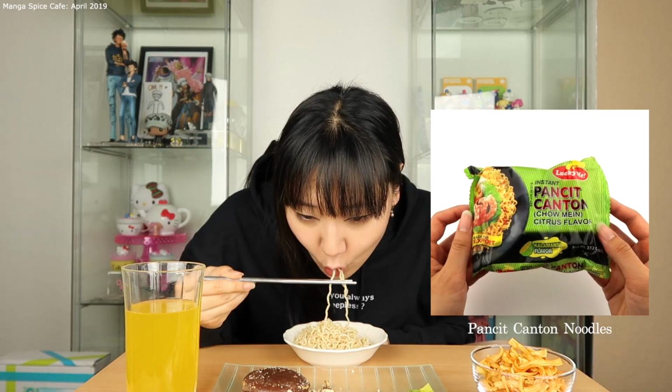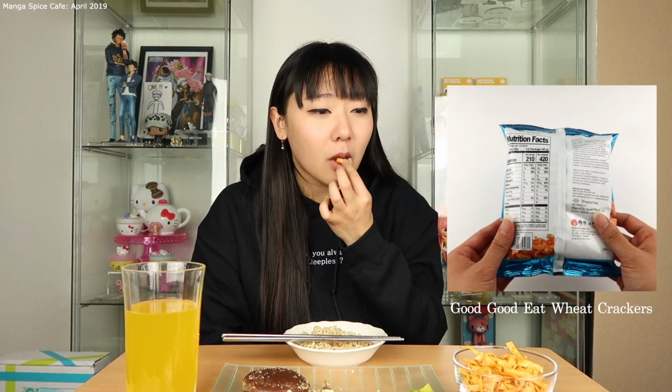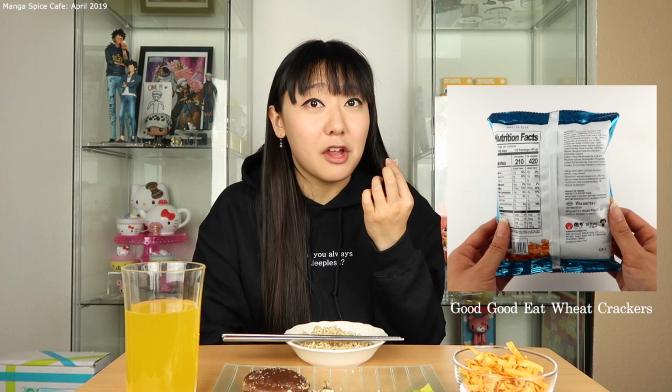So let's start with the noodles. It's still instant ramen noodles, but it's pretty fragrant. So here are the wheat crackers. It has a super strong smell to it. Right when I opened the bag and started pouring it, I could smell it. It's sweet, lightly salty. It has a nice texture to it.